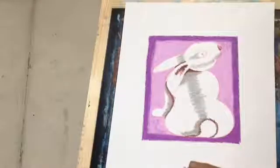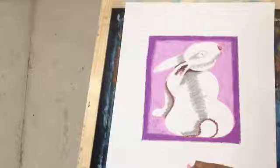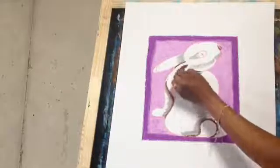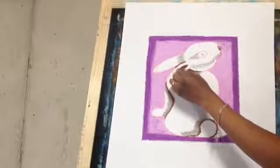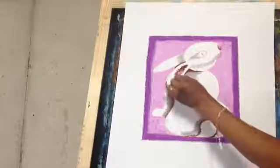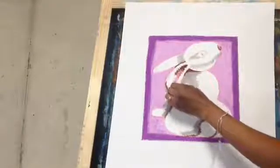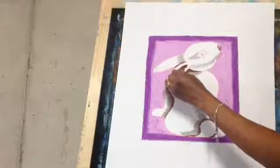If you want to do a pink nose but do not have light pink, you can always make pink by adding white to red. So you can make pink with red and white. It shouldn't be a problem. Okay, so I'm doing the inside of the ears with pink.